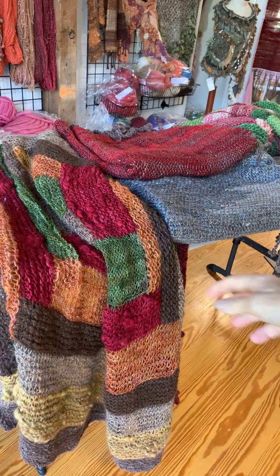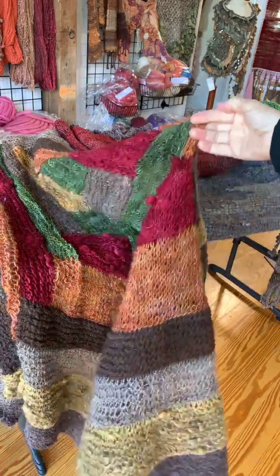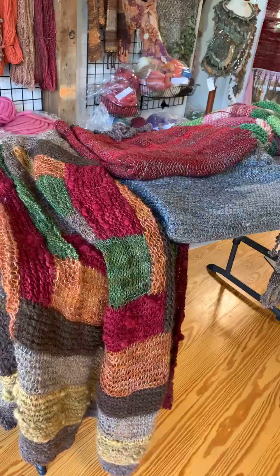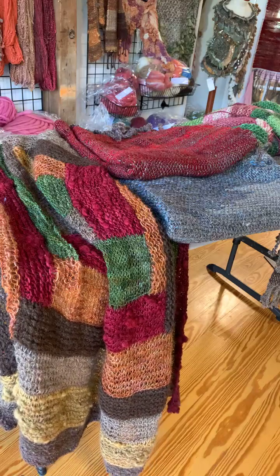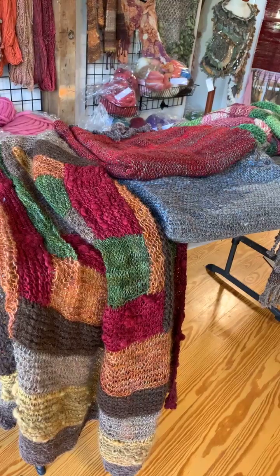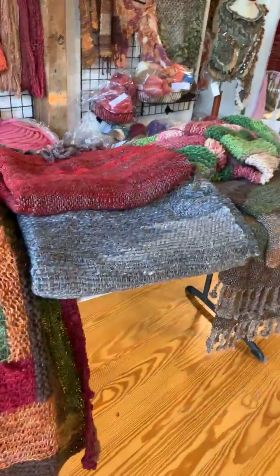So this one here, the pattern is going to go online this afternoon since I have finished it, and I can now photograph it, and it will look beautiful. So that was my most recently finished.